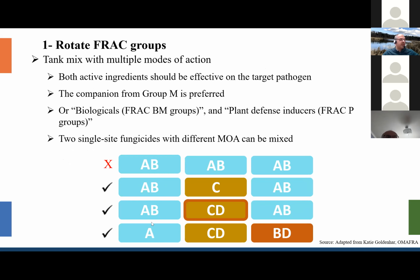And then rotation of the FRAC groups. If you are using a tank mix, for example, so we mix 2 fungicides with different modes of action, care should be taken that both active ingredients are effective on the target pathogen. Sometimes we mix the fungicides also to broaden the spectrum, so to control more than one pathogen at the same time.